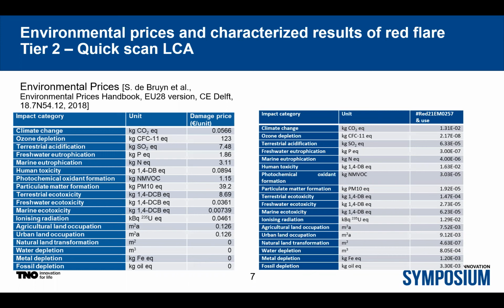Then comes the next question, okay, if we have a military signal flare, or we have a nitrocellulose-based signal flare, what does it produce? And also in production, how much energy is needed, etc. So we look to the same impact categories. We have this unit here, and this is this composition. So per kilogram, I have a certain damage cost. So it's not a real damage. It's not the cost of producing the unit. It's the quantification of damage per impact category.